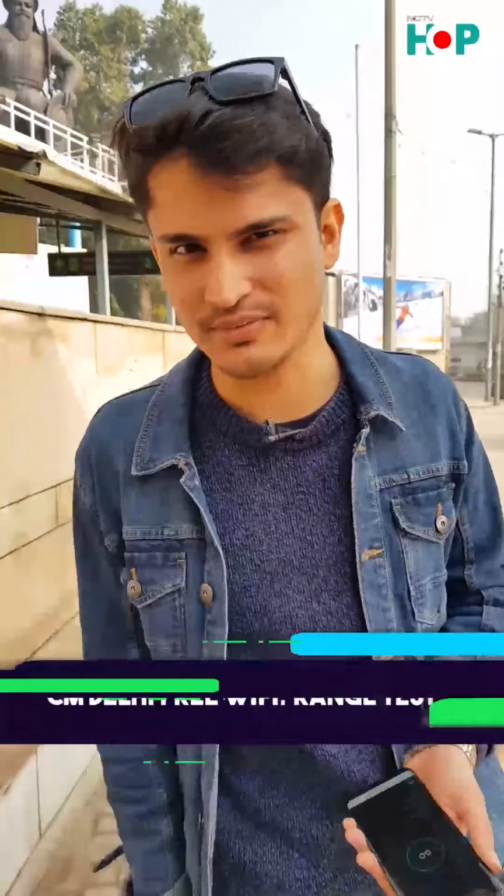Well, that's all good, but how much is the range of this Wi-Fi network? To find that out, I'll probably take a walk down that road and see when I start losing the connection and when the speed starts going down. Come on with me.